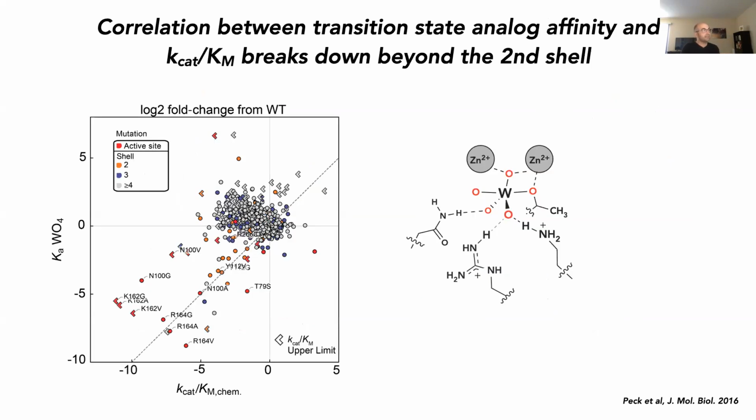Now, in the final few minutes, I want to tell you about some unpublished results that I think are really interesting. So we not only measured catalysis for multiple substrates and the affinity of all these mutants for a ground state analog, phosphate, we actually measured their affinities for a transition state analog, tungstate.